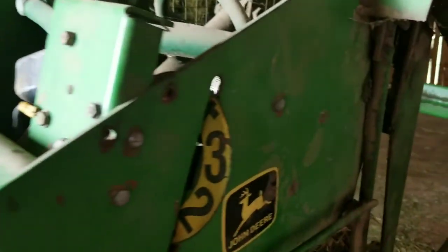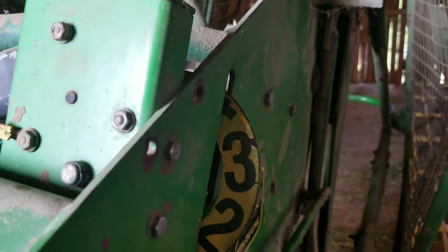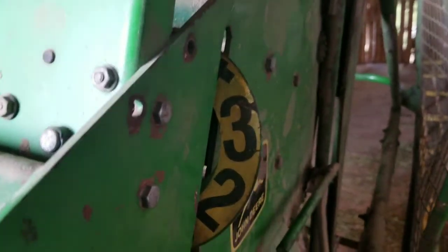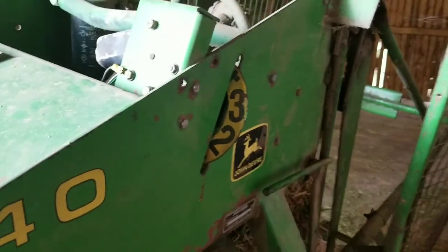But this right here is your distance control. So the higher the number, the farther it'll throw it. It goes from 1 to 8. If you put it on 8, it'll throw it over the back of a wagon.